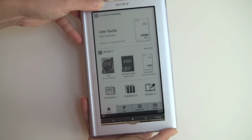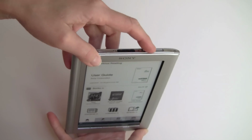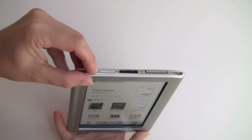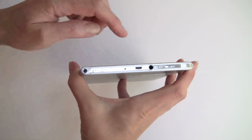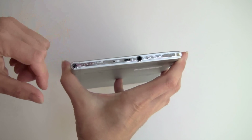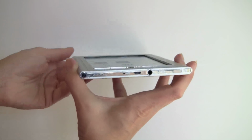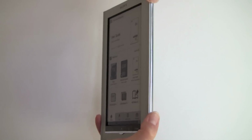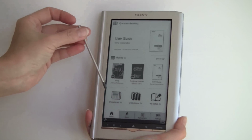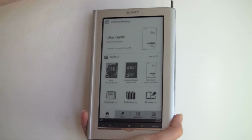Besides a good amount of internal storage, this also has both a memory stick duo and an SD card slot up here. And that's the power button. Down here you've got the headphone jack, the volume controls, your micro USB port, and a wireless hardware switch for on and off if you don't want to go through the menus to do that. And here's your stylus right here. Again, you don't have to use the stylus. Obviously, you can use your finger with this as well, but if you want to take notes and do highlights in a book, which we'll show you in a minute, the stylus is very handy.